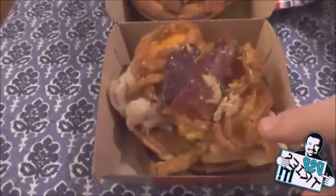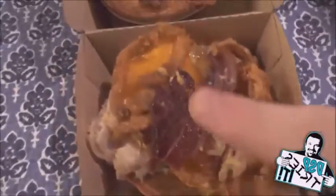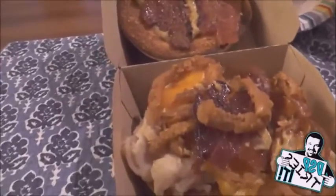You've got fried onion peels, so it's, you know, onions that are breaded and fried up. And you got your turkey and some melted cheddar, some melted smoked cheddar. All right. And I'm sure on the bottom of the sandwich, they've probably put more of the sauce too. I can't really see it from this perspective, and being that the cheese is melted on there, I don't really want to mess with it.